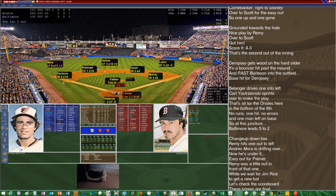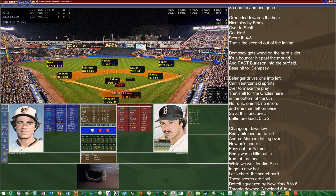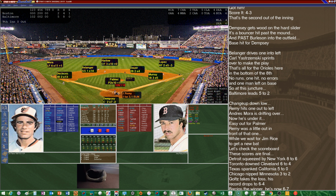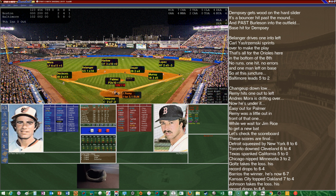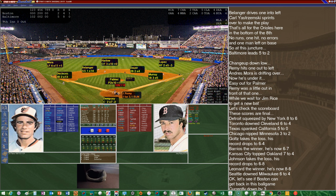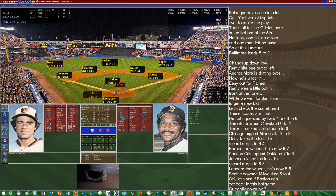Red Sox need base runners here. As Detroit came back and beat New York, so that's good news. And Seattle downed Milwaukee 6-4. Excellent. So even if the Red Sox lose today, they'll miss an opportunity to gain a game, so standings will remain the same, at least order-wise and games behind-wise. So 1 down now for Jim Rice.